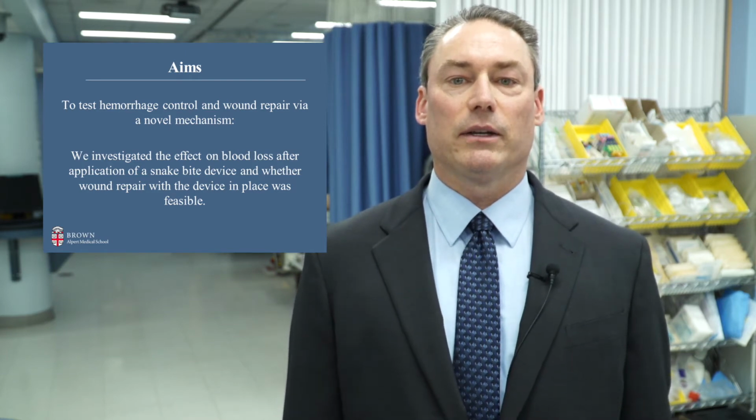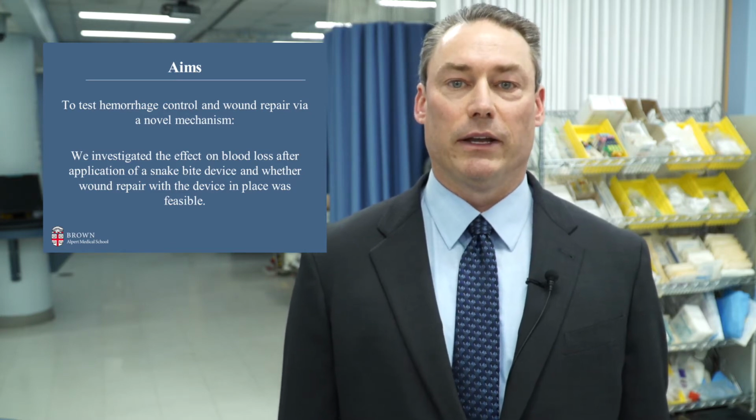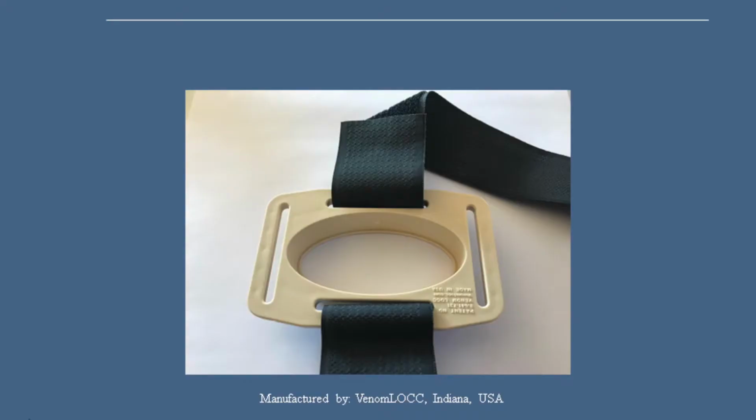We investigated the effect on blood loss after application of a snakebite device and whether wound repair with the device in place was feasible. This is a picture of the VenomLock device with the hook and loop strap attached. In its original design, it was intended to be placed on an extremity where a snakebite had occurred, providing adequate pressure to compress the lymph tissue only, localizing the snake venom and permitting the patient to be transferred to definitive care. In our study, we applied the device to a non-compressible site and attempted to exert adequate pressure with the hook and loop strap in order to achieve hemostasis and then attempt the laceration repair.